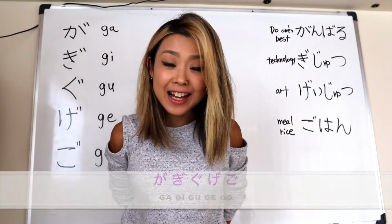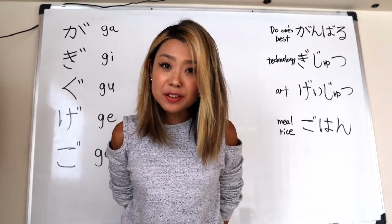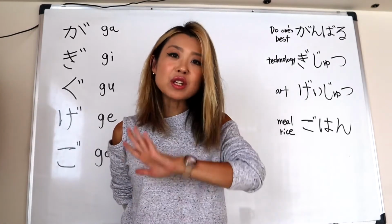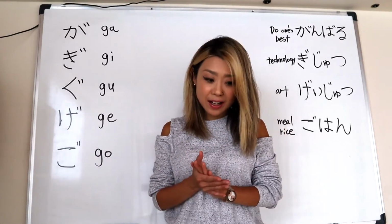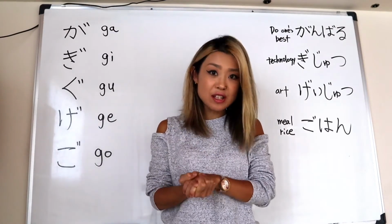Today is Hiragana Gagiguge-go. Have you already learned all Hiragana? Which means you already finished all the basic Hiragana. From today, it is a combination of Hiragana, and then you can say a new pronunciation.